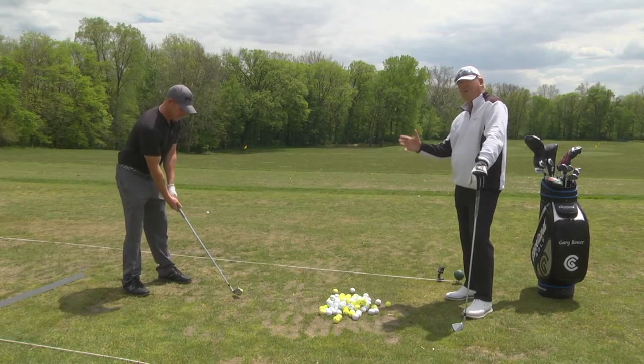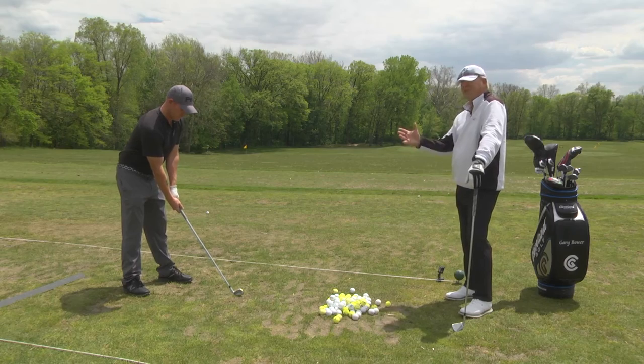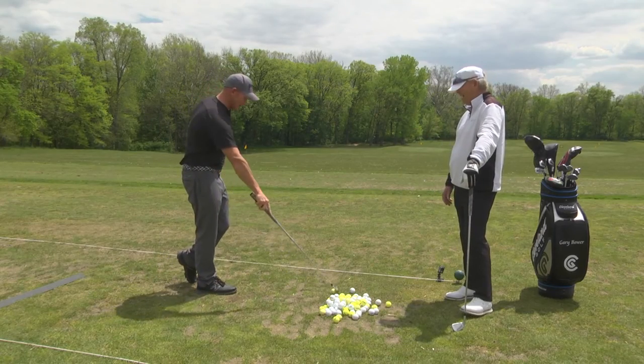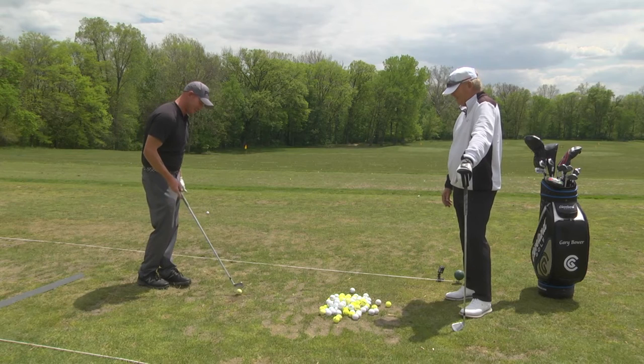So 5-iron, ball position middle. Middle stance, feet shoulder width, hands are below his chin. You got hung up again. Hung up again a little bit, yeah. I was always told low and slow when I first started playing, and it's always hung with me.